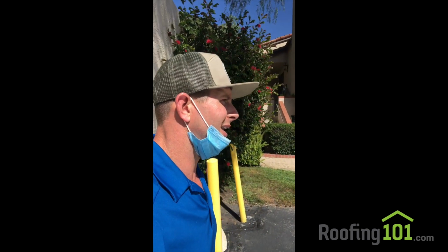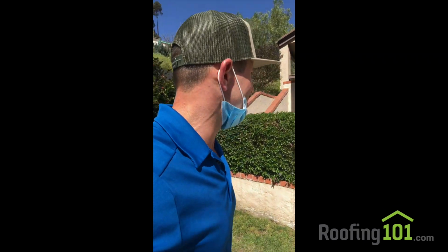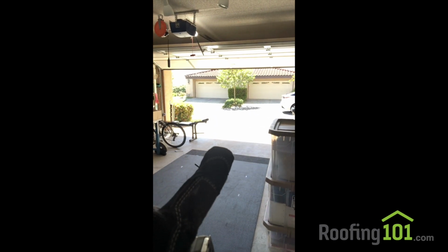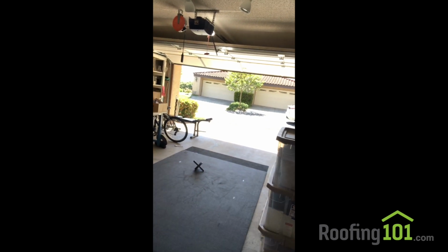So let me give you a clue on how to actually diagnose. What I like to do is find landmarks. Right here is where the water was coming in, right down this wall and on the inside. Then you take a look at that. It's roughly from the edge of that patio to right here. It's roughly like 27 feet.